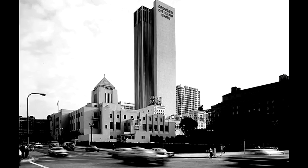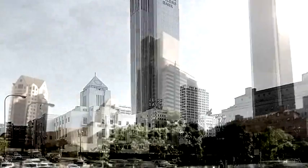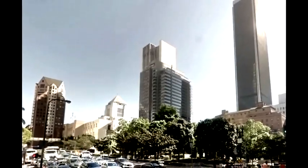Los Angeles Public Library. The library's pyramid symbolizes the light of learning, with the AON Center towering above in the modern LA skyline.